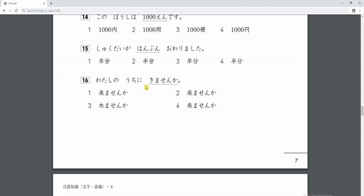Alright, so 来る, which changes to 来ます in polite form, or 来ませんか, which is kind of like "won't you do this, won't you come?" So you might know the character for 来る is this one. So this is the right answer, 来ませんか? This is tree. It's also pronounced as ki, but it's not even a word here, so that's incorrect. And both of these are incorrect as well.